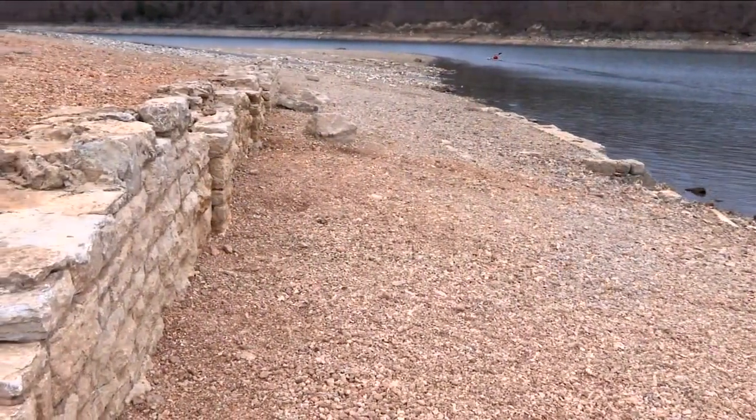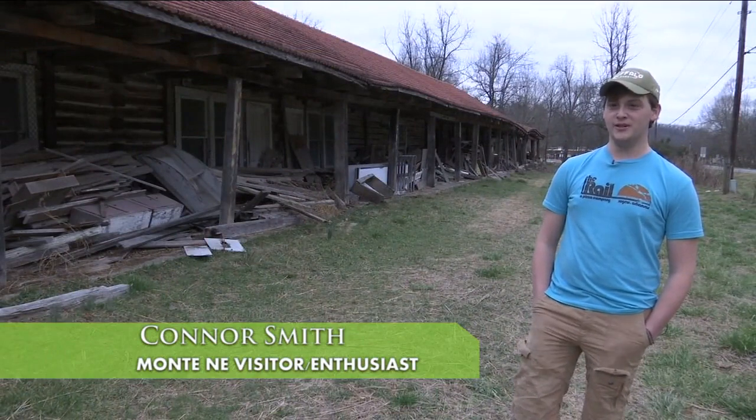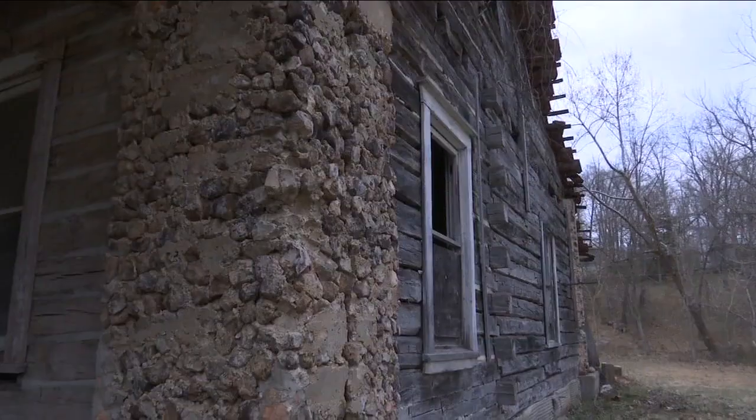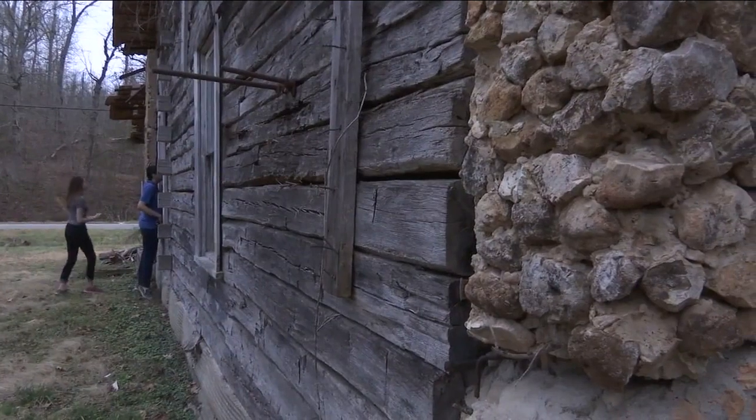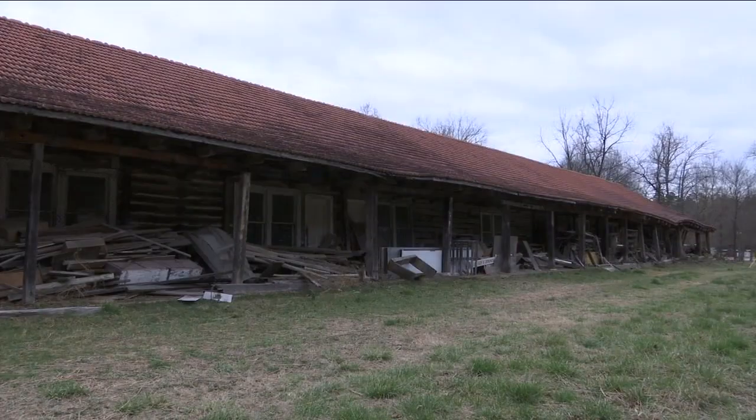I don't really understand why I'm so drawn to this area, but that's just what it is. There's something charismatic about this place. I just love coming here. I love what it is, what it used to be, and just the story gets me. I just get obsessed with it.